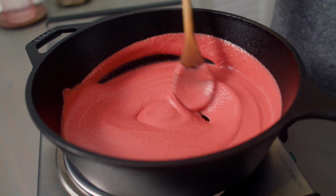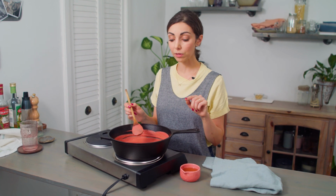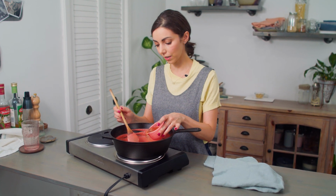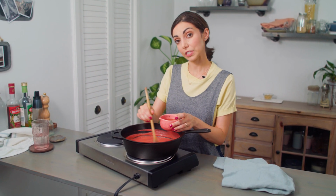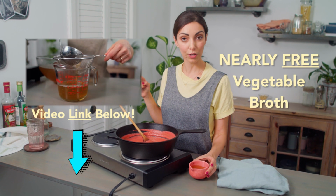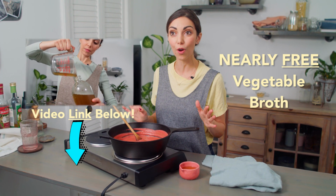In terms of the milk and broth for this recipe, you can use either one. Milk will make the sauce lighter and it'll taste a little creamier. And broth, I'm actually going to add a little bit extra. You can be really thrifty and use homemade veggie broth. If you haven't seen our video for how to make nearly free vegetable broth using the frozen veggie scraps from the vegetables you've already purchased, check that out.